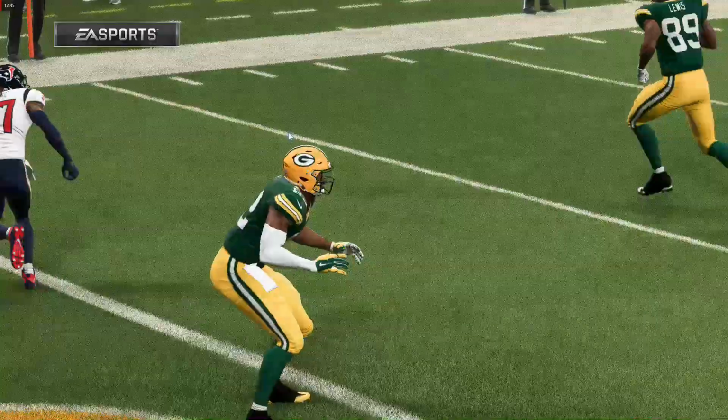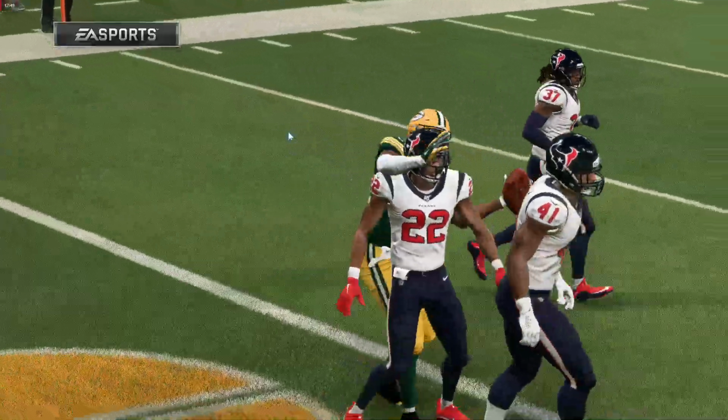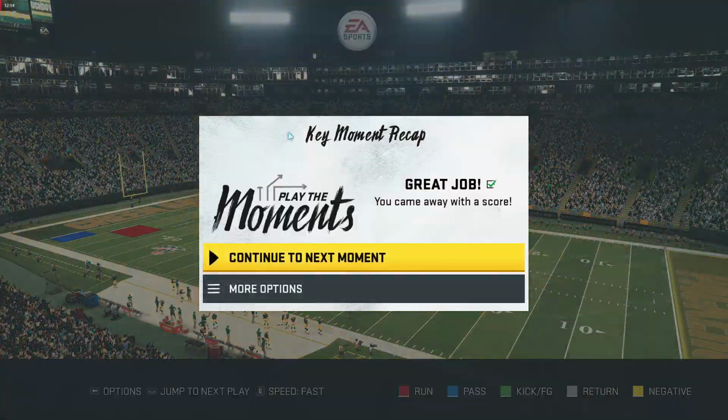There was no going through the progressions on that touchdown pass. Yeah, nor was it necessary. His receiver won that route early, presented himself. No reason to wait. Go ahead and put it up.